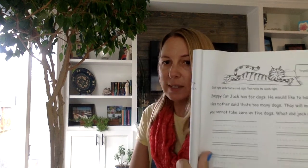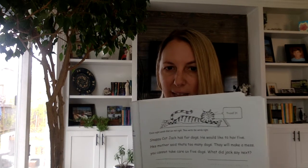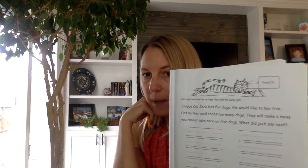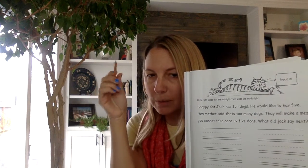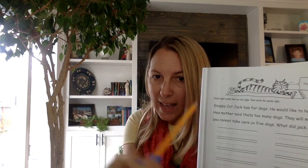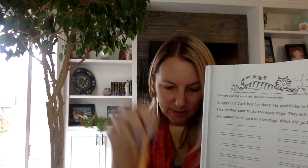Today we're going to do this together. We're on page 69. There is a very lazy looking cat laying out on a rug. His name is Snappy Cat Jack. Okay, so this is Snappy Cat Jack, and this is a proofreading passage. So that means we're editing it as we read it. So we are looking for mistakes. And in the instructions, it tells us there are 8 mistakes.